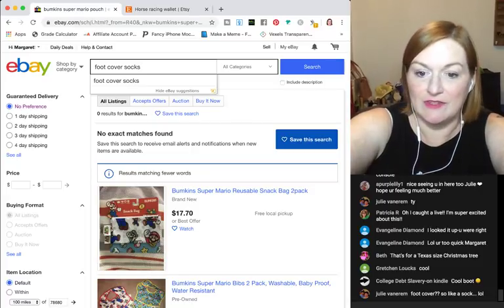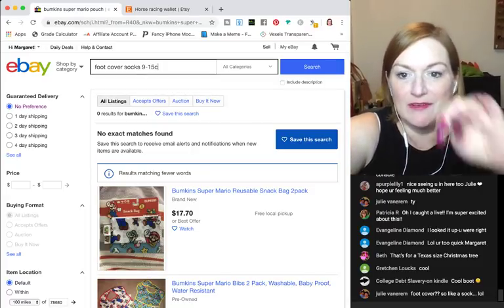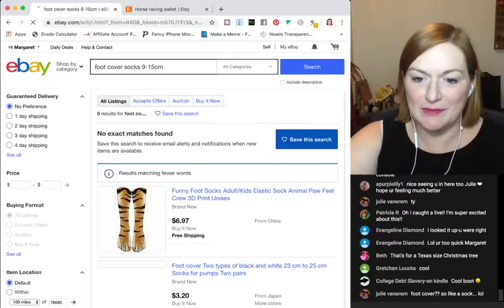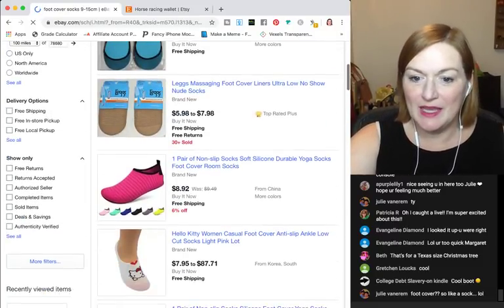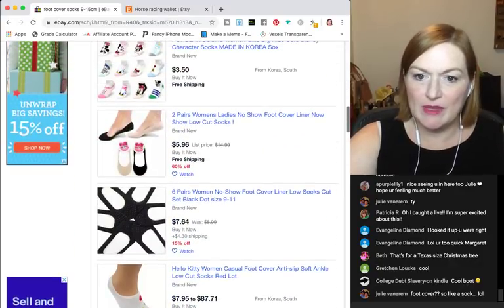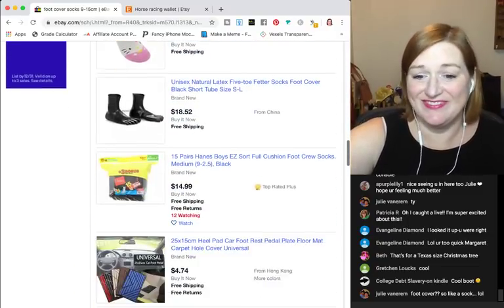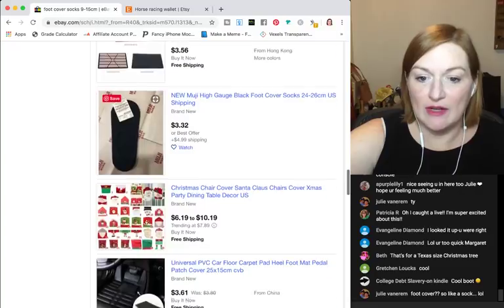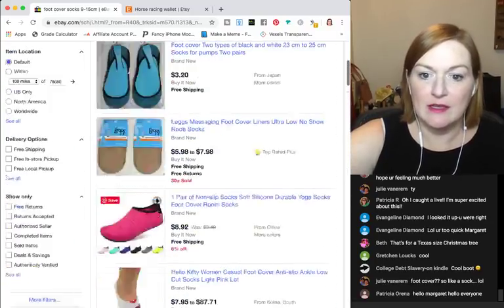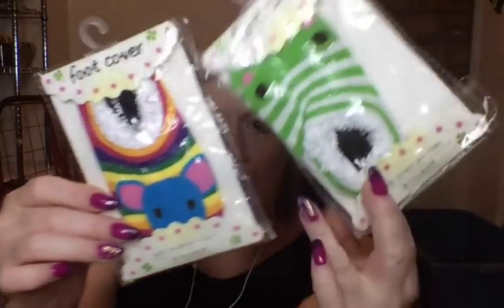It says 9 to 15 centimeters. You know that's not made in America. It's not made in America with them centimeters. And there's some Hello Kitty ones. They're for babies, right? I think they're for babies. So I don't know about those little baby socks. Worst case scenario is I'll sell them locally, but I'll probably try. I'll probably lot them up and see.